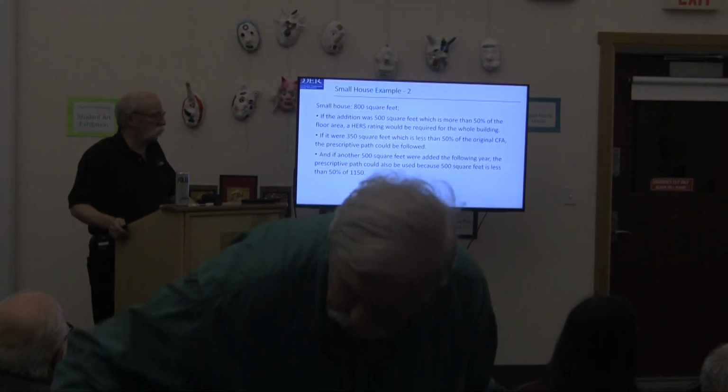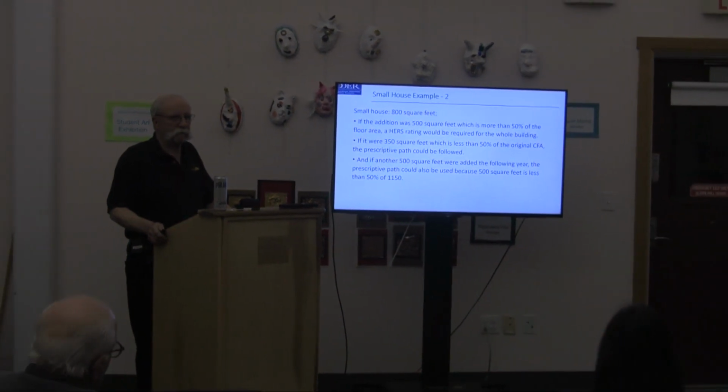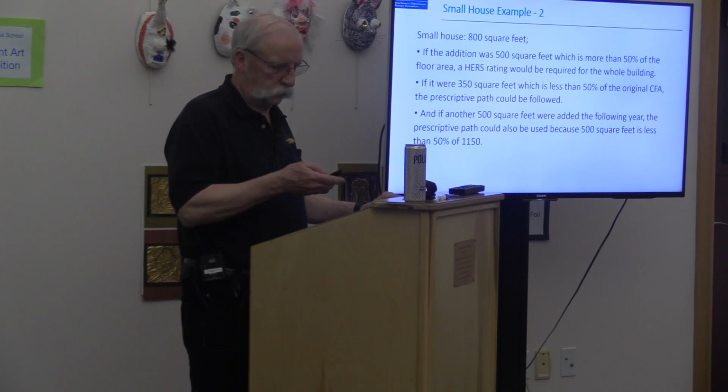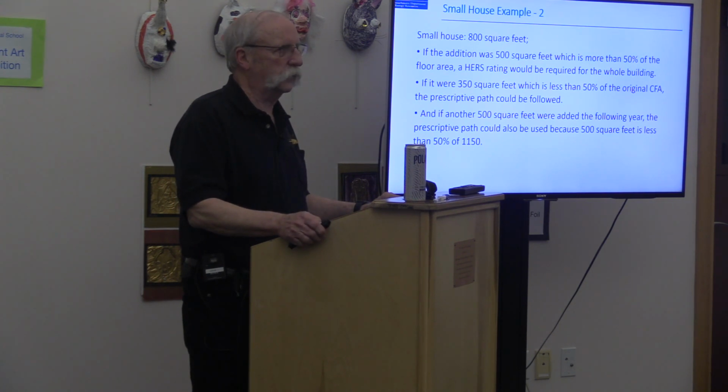So the question is, if you have an old house and you're renovating it, at what point do you have to adhere to the new code? Is it if the renovation is 50% of the value? Not the value. 75% of the square feet? The conditioned floor area.